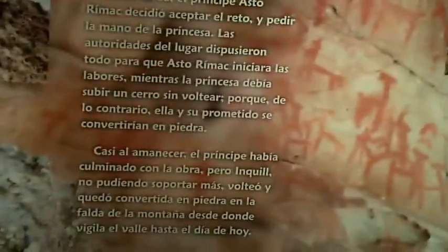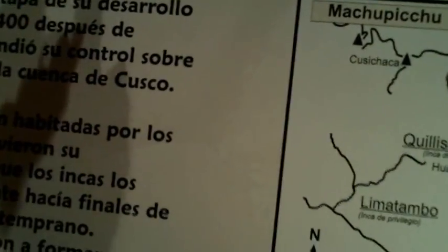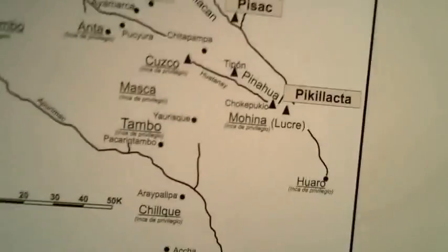Up above the market, or which one is above the market? This one? Yes. About market Pisac. And this is the Machu Picchu. This is Piquillata here. Cusco, Piquillata, Pisac now here. This monument, Chinchero. This is Chinchero, in Cusco. So pretty. Okay.